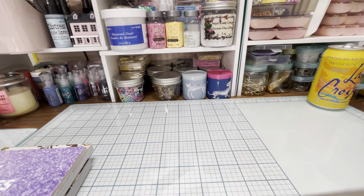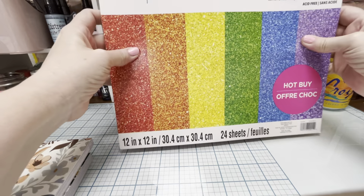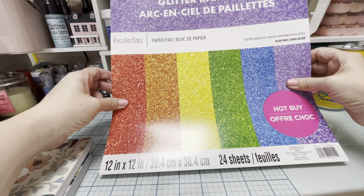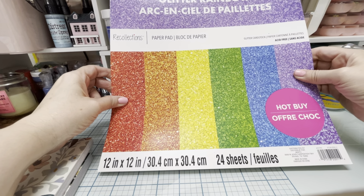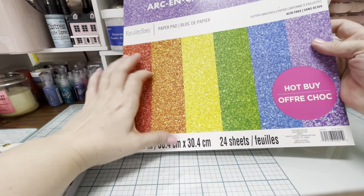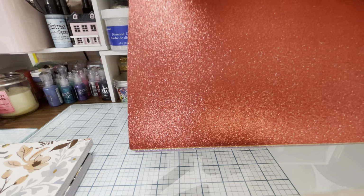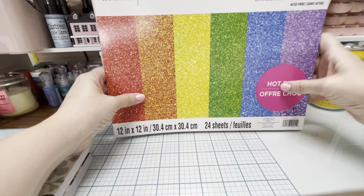So I got 3. The first one I got was the glitter rainbow because I want to find some glitter paper for Christmas. I want to find like red and green. And then I wanted some purple for like Halloween. This isn't the most vibrant, best glitter paper. I'll show you what I mean. Here's the red and you can see there's little particles of silver in it. It's okay. But I just got it because I didn't have any.